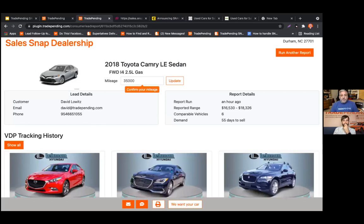Three phenomenal features, all there to really help you and give you more of what you've been looking for in a trade tool and help you have better conversations with your prospects. Matthew, anything that I did not talk about today or that I should have mentioned today? No, you got the highlights there. Okay, great. Wonderful.